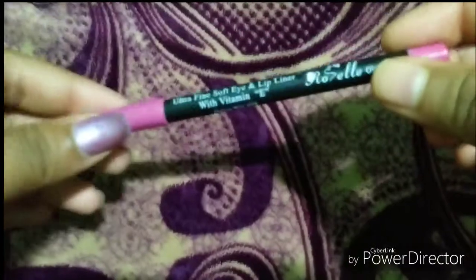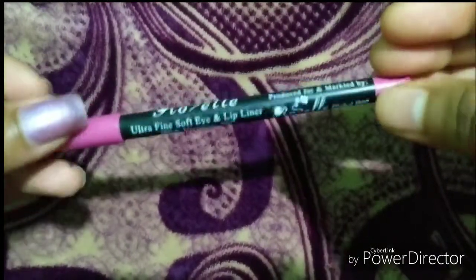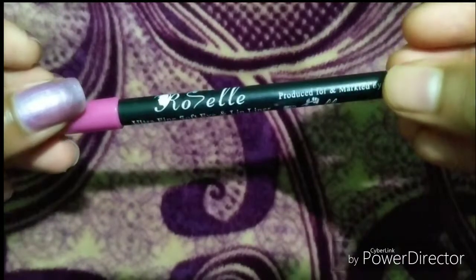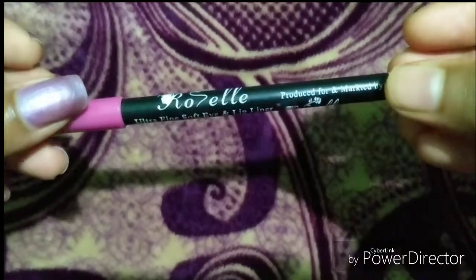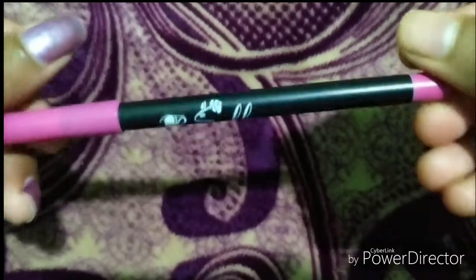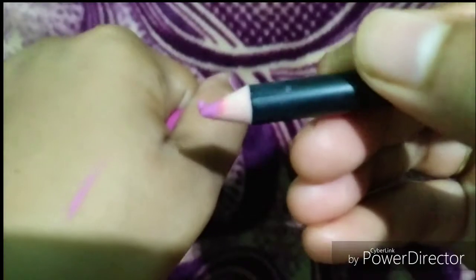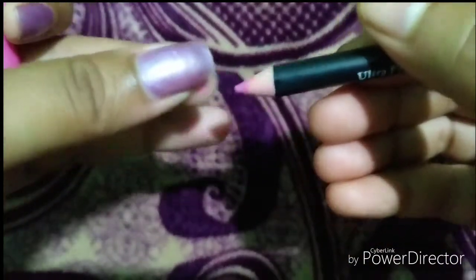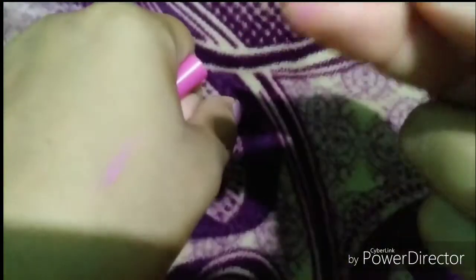And the third product is this lip slash eyeliner from brand Roselle. I don't know the name. You can see that color. Yeah, that's a good color.